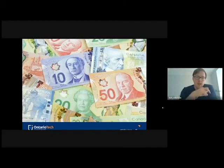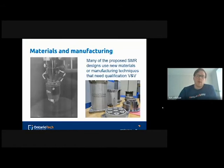Because building one today might be expensive, but if it lasts 20 years, then it could pay for itself. But if you think about your car and you go down to the gas station and fill it up, how frequently do you fill up the tank? If you drive a lot, quite often. So, whilst the tank filling up might not be too much money, when you do it a lot of times, it can add up. Other things: materials and manufacturing.